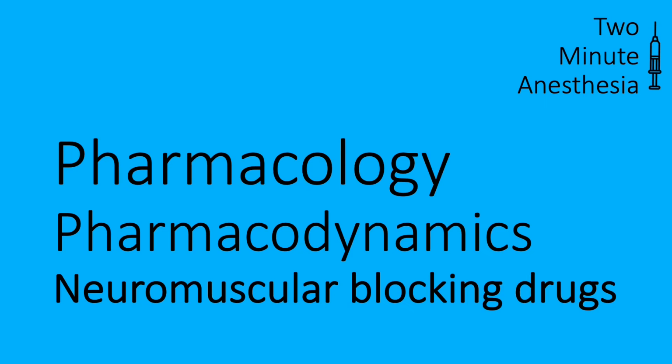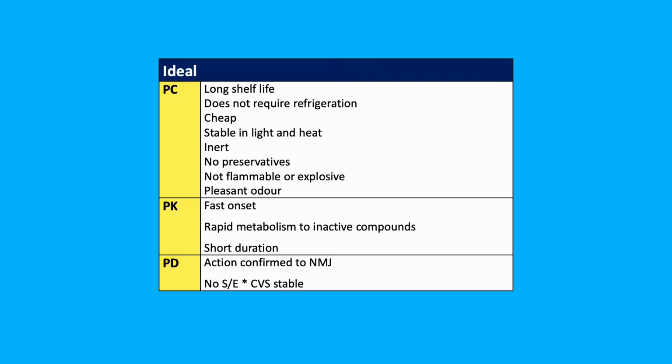2-minute anaesthesia, pharmacology, pharmacodynamics, neuromuscular blocking drugs. The ideal properties of a neuromuscular blocking drug are listed on this slide. They can be split up into pharmaceutical, pharmacokinetic, and pharmacodynamic.